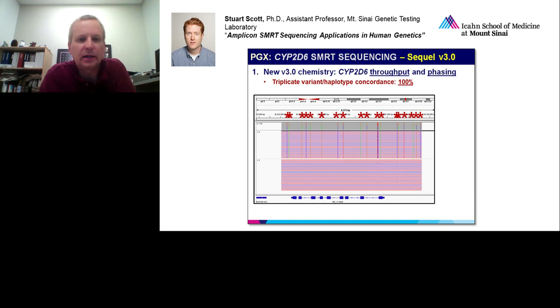He then highlighted that there is very high accuracy and precision, so the triplicate variant haplotype concordance was 100%. This picture on the bottom shows an IGV view of the entire CYP2D6 gene, about 6,000 bases in this view, and you see 2 blocks of rows. The pink lines are the forward strand reads, the blue lines are the reverse strand reads, and the two blocks delineate the two haplotypes, the two alleles. So you have one copy from the mother and one copy from the father chromosome. And the vertical lines represent the variants relative to the reference genome.